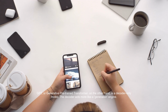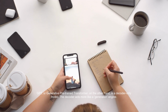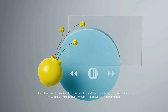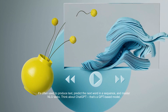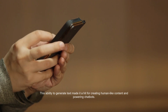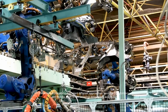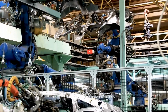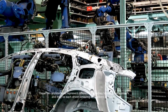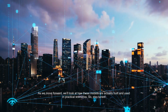GPT, or Generative Pre-trained Transformer, on the other hand, is a decoder-only model. The decoder acts more like a generation engine. It's often used to produce text, predict the next word in a sequence, and master NLG tasks. Think about ChatGPT, that's a GPT-based model. This ability to generate text made it a hit for creating human-like content and powering chatbots. These two architectures represent different approaches to using transformers, and they've each driven amazing innovations across AI. As we move forward, we'll look at how these models are actually built and used in practical scenarios.